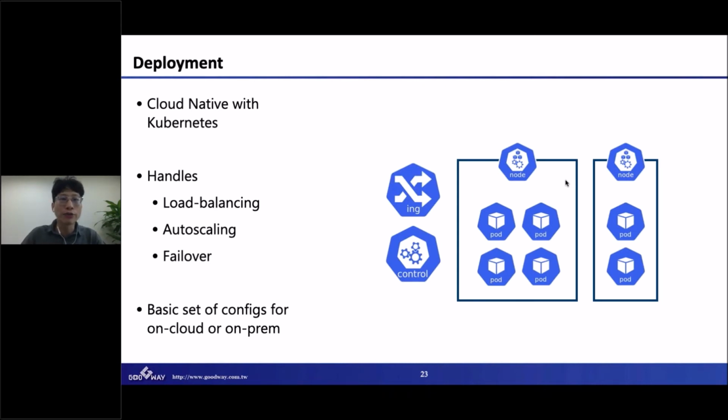And depending on the platform, you might need to alter a little bit of the configuration that I talked about earlier. But all in all, we have the images set up and we have the config set up so that you could take this config with just a little tweak and deploy it everywhere. And it comes with the load balancing feature and auto scaling features.